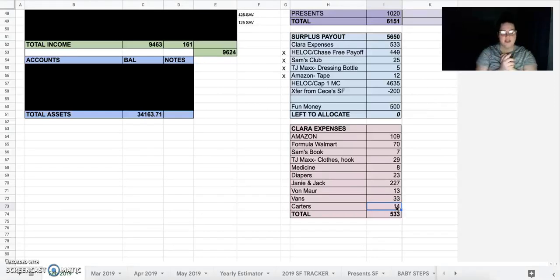Okay, off that tangent, back up to the other things that we used the surplus for. We paid off the Chase Freedom card. Woohoo! That left only 2 credit cards. And then, as you can see down a little further, the HELOC Capital One MasterCard, we're almost paying that off. So that'll be paid off at the beginning of next month.